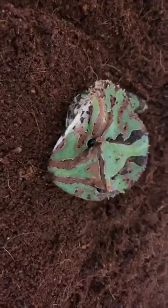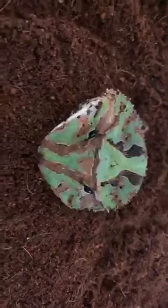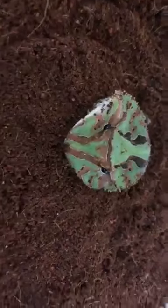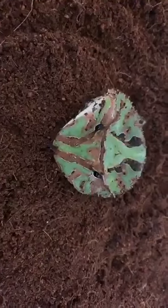We have to spray his tank quite regularly. Oh, there he goes, he's on the move. That's the first time he's moved for days. And there we go, good lad. So we have to spray his tank to keep it moist and humid.